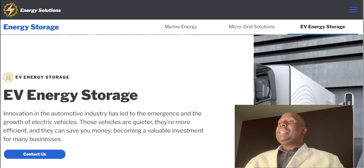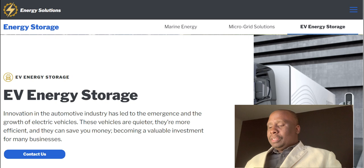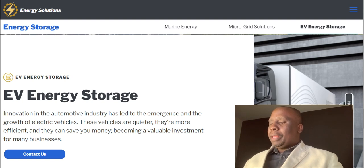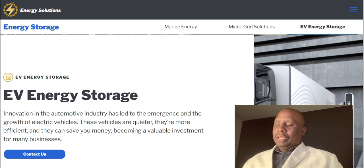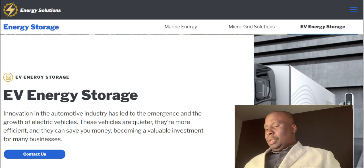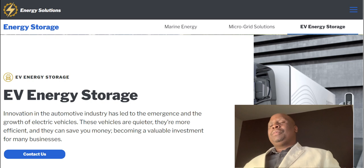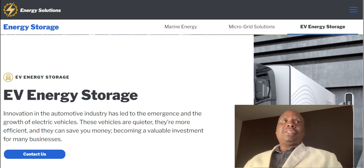And then lastly, they have EV energy storage. As we all know, EV is going to be huge. According to McKinsey and Company, by 2030 the U.S. market for services to support the charging of the electrical vehicle fleet could be worth $15 billion. That's huge, only on EV storage. So why not be part of taking a piece of it?